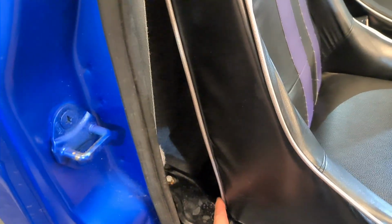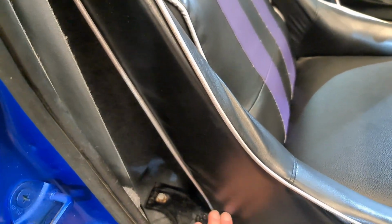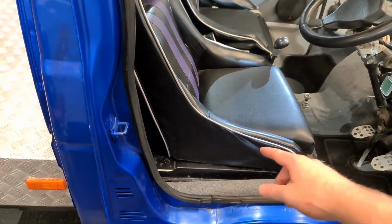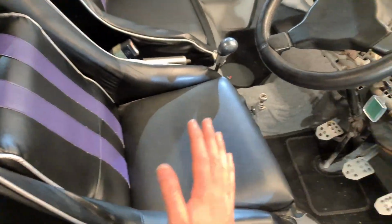And we have all this room here where the seat should be able to go back, or the original seat did. So I'm either going to make up some nice seat pads to go on the top there and up the back, or I'm going to find some different seats.